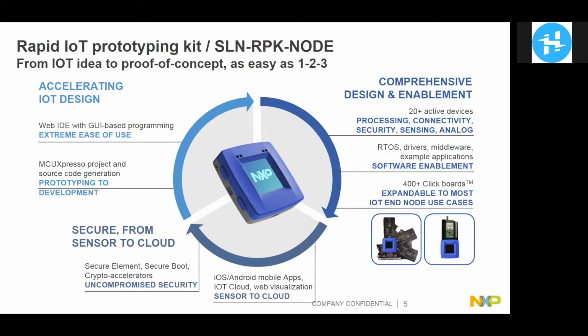Now, IoT is a broad area, and it's critical to cover as many use cases as possible with one kit. And we have to have that type of expansion headroom available. So if there is a sensor that we don't offer that's not integrated on the Rapid IoT, or a connectivity standard that you would like to have, it is expandable via a docking station, which you can see on the right, and a series of clickboards that can be mounted on the docking station for added functionality.